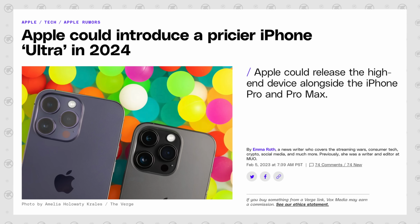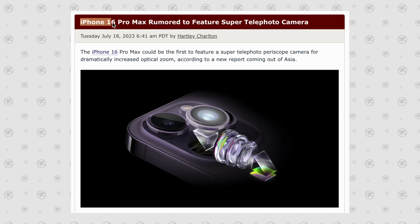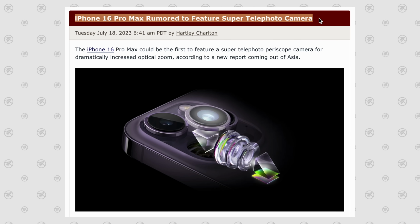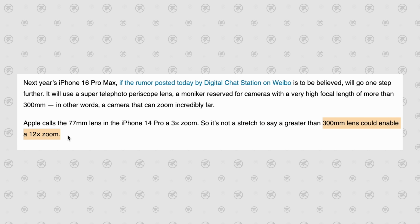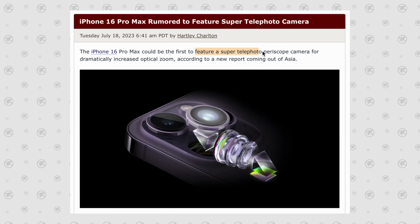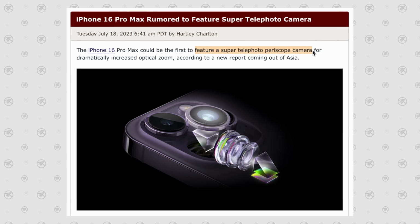Apparently, the iPhone 16 Pro Max will be getting another exclusive feature that will require an even larger size, and that's the addition of a brand new super telephoto camera, giving us a focal length of over 300 millimeters. Now, to me, that sounds absolutely incredible, but if you have no idea what it means, let me explain, because it's gonna blow your mind.